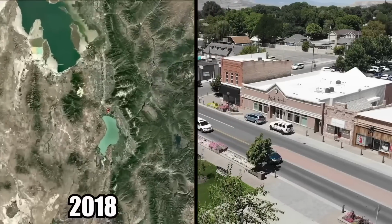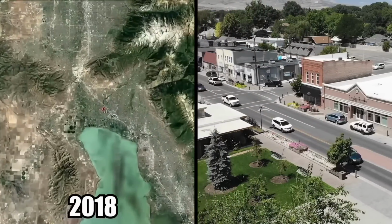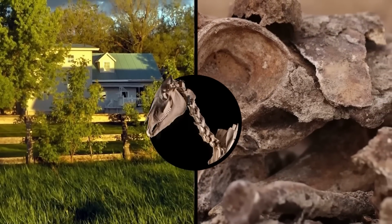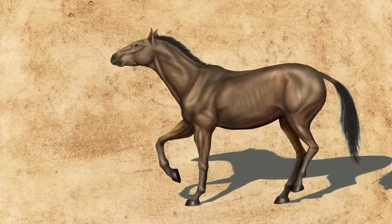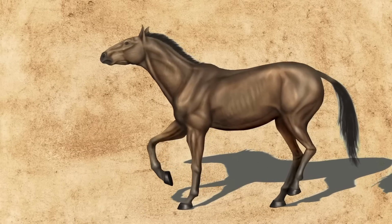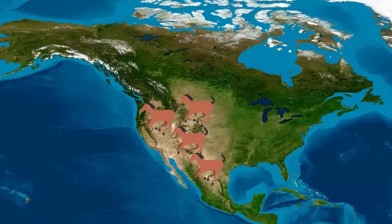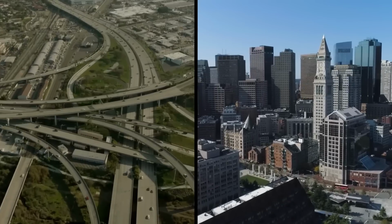Ice Age horse. In 2018, landscapers in Lehi, Utah, found the skeletal remains of a wild horse buried in a client's backyard. At first, researchers thought they were dealing with an ancient wild horse, one that roamed across the American Southwest in the days before highways and skyscrapers.